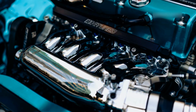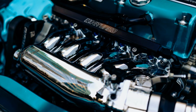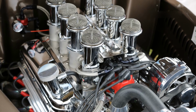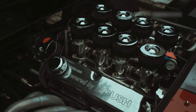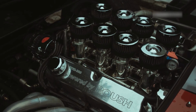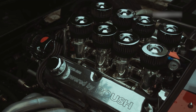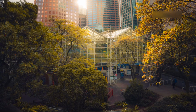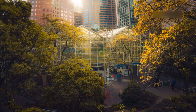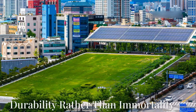By focusing on conserving complexity, we keep those high-value, resource-intensive components in the economic loop for as long as possible. We reduce the need to mine new materials and expend huge amounts of energy to manufacture new complex parts from scratch. It's a powerful strategy for preserving value and minimizing our environmental footprint.